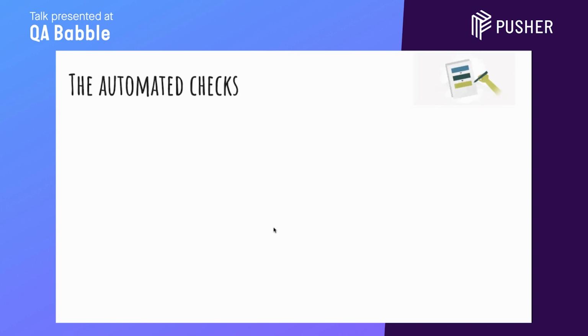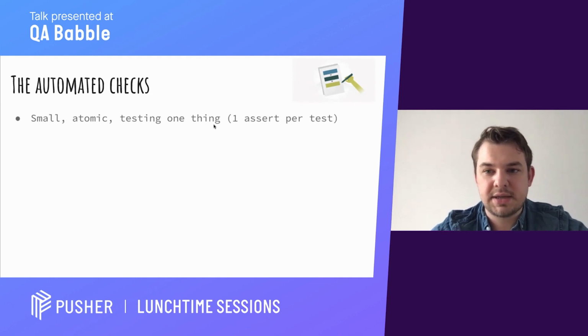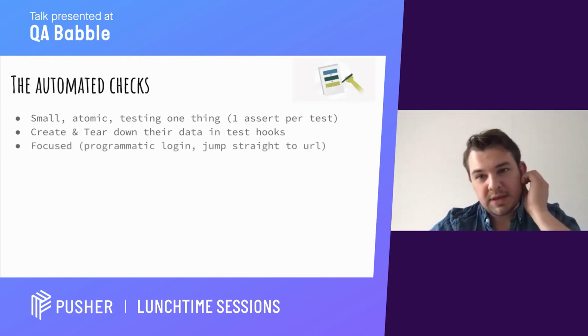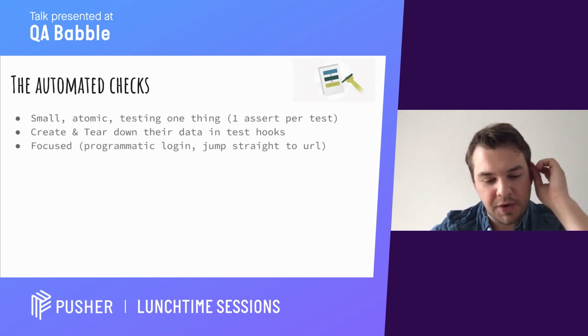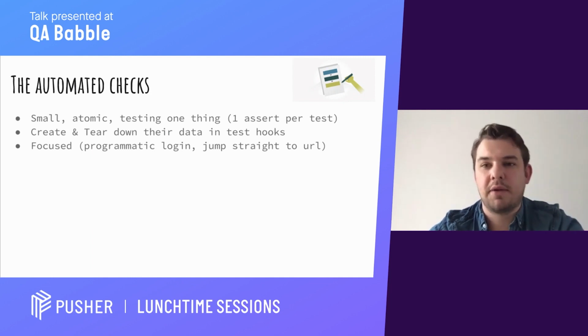So in terms of the automated checks themselves, each one was small, atomic. It tested one thing. Each test had one assert. They created and tore down their own data. They were very focused. So this is often one that causes some debate. For example, they would log in programmatically and jump straight to the URL of the page they were performing an action on.